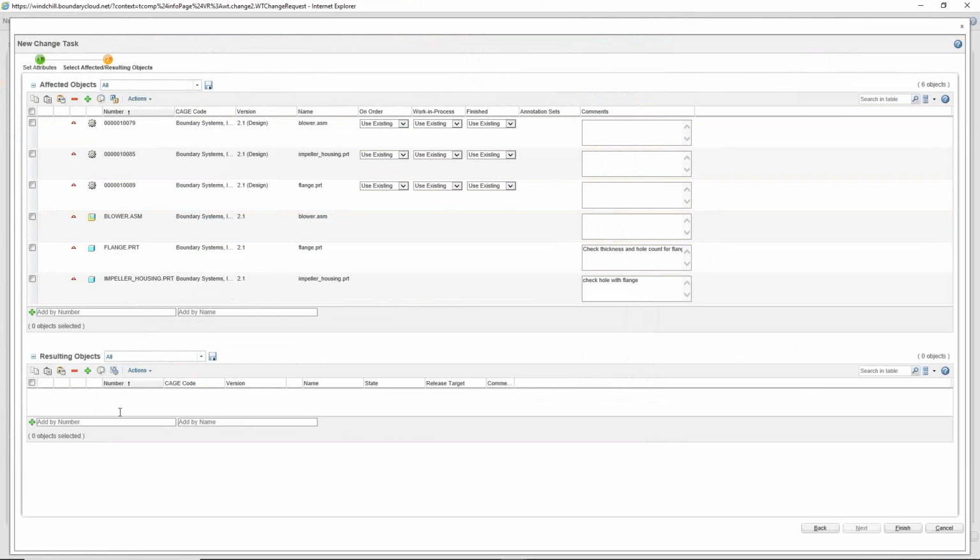And that's what I'm actually going to do. So what I'm going to do is take these files, because I don't want to affect 2.1 of any of these. I actually want to create a new revision of those, so they'll actually go to 3.1. So the resulting items are the items that are actually going to be changed, or I should say, that are actually going to be the result of the change.